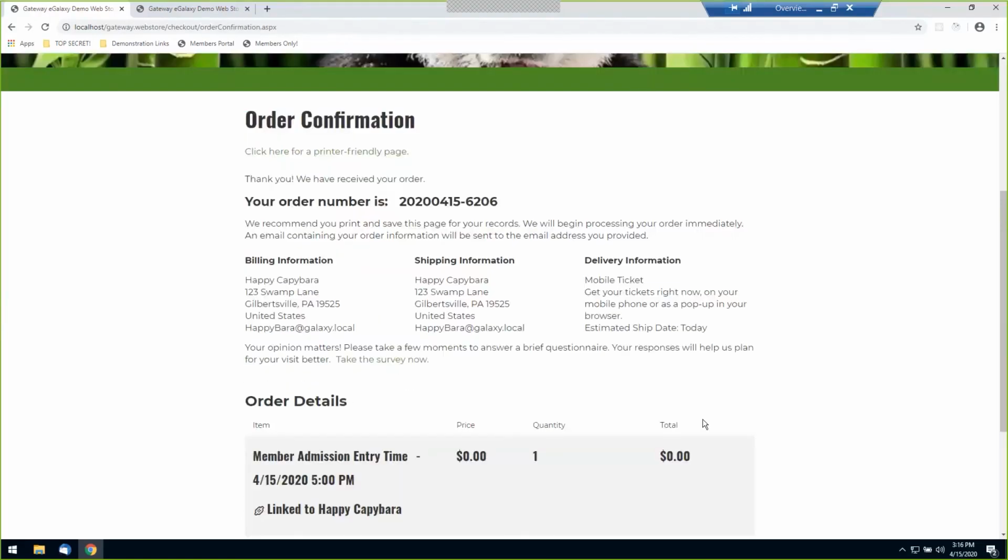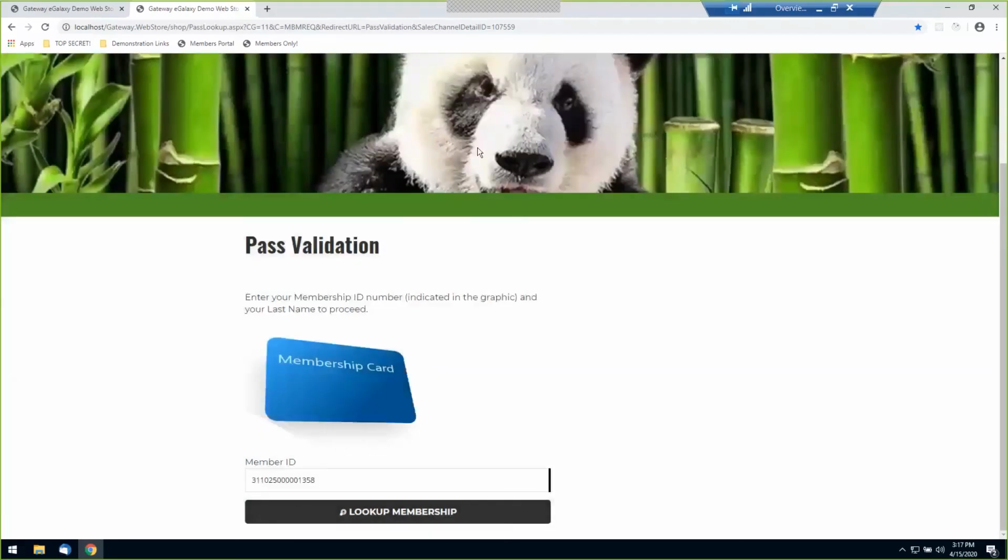So that was one way to do a membership reservation using our eGalaxy Passportal on the web or another similar tool. But if you're not using Passportal on the web and you are a customer, or if you're using joint memberships or like a household family membership, another tool that we offer is a Pass Required Sales Channel. And this works similar to Passportal, but it doesn't allow the ticket to be linked to the membership card. So let's take a look at what Happy's journey would look like using this path.